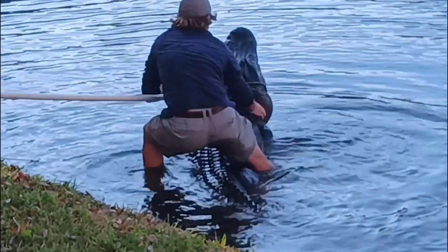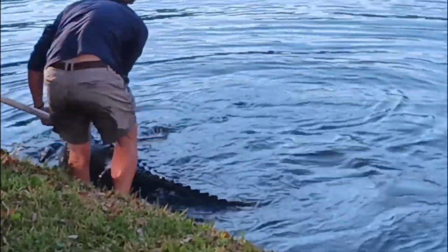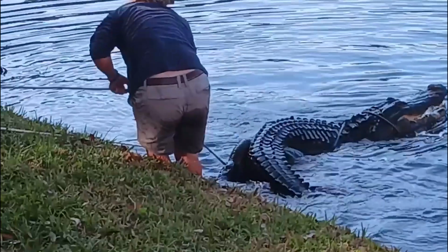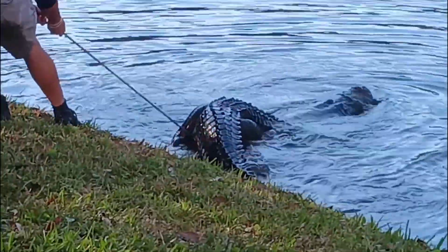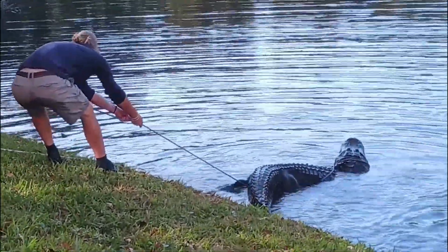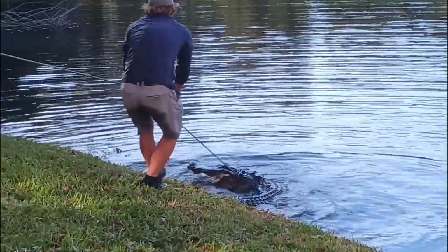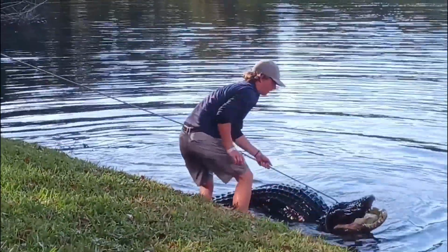Come on, big fella. Oh, he's death rolling. Spinning. This is why I can never have nice shoes. That is a big alligator. Just got the wrap bound around him. It kind of helps us out. It's kind of a funky position. Woo, watch your hands.